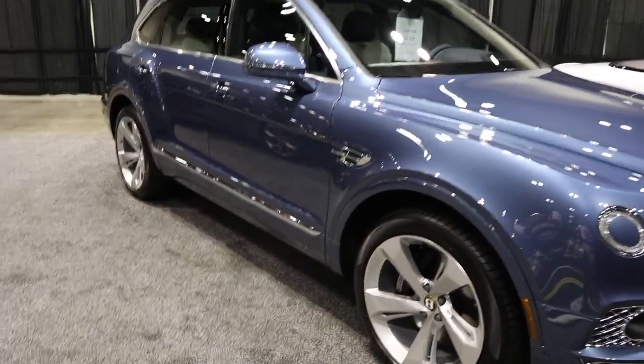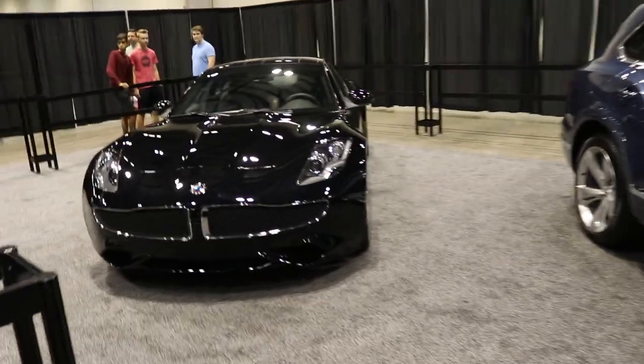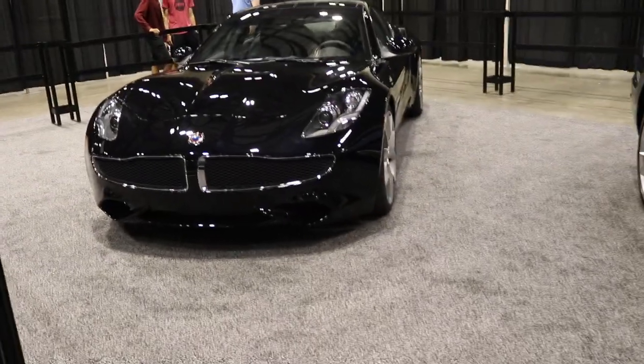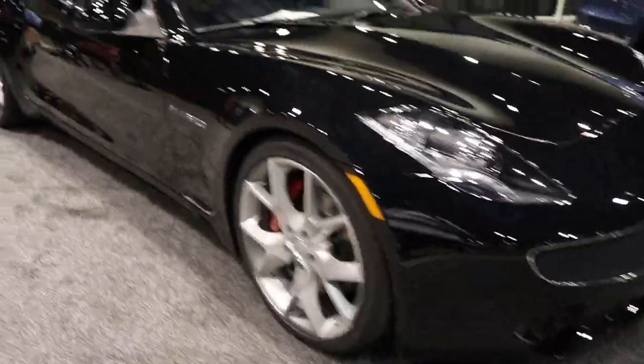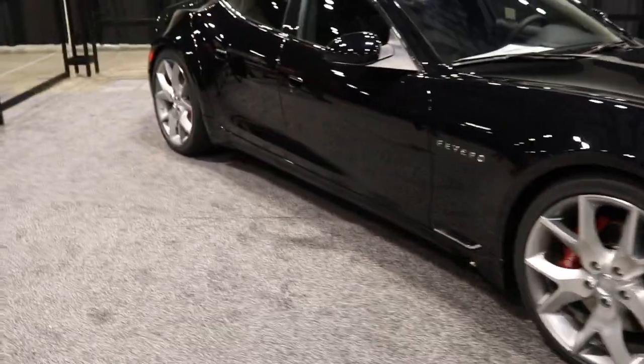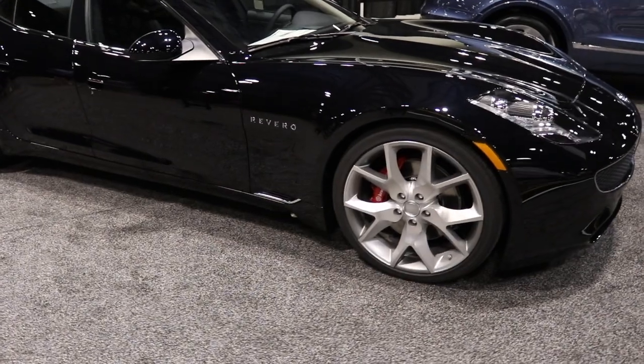Craftsmanship in this is just phenomenal. And this comes up to the new Karma. Gotta tell you, this is pretty sharp. All electric. Not a bad looking car at all. It's pretty solid tires for being electric, right? Huge brakes on it.